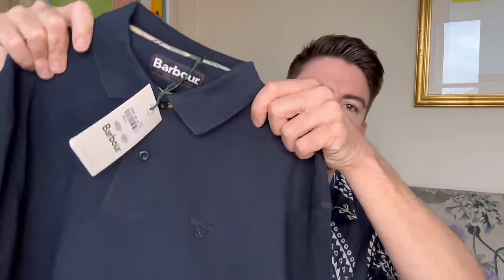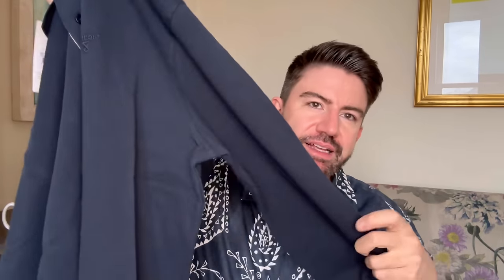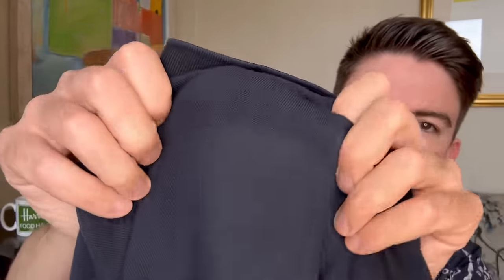Okay, so in here, get this bag open, we have this top. Now I thought this was quite a nice, simple, classic piece as well. It's just a button-down top and it's got a really small little Barbour logo on there. And it looks like it's fairly breathable. You see that fabric? I don't know if you can see, but you can almost see through it. So it's nice and lightweight. I think this will be perfect for travels and perfect as we go into the summertime.